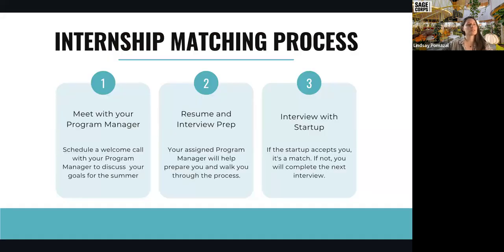And then, as I said earlier, this is probably the most common question: the matching process and what startup will I be placed with? It's a bit of a process, because you work with your program manager. You have a call with them where you discuss your goals for the summer and your skill set. They evaluate what you need to do in the Skills Academy. And then they focus on your resume and helping you prepare for the interviews. In some cases, you'll have mock interviews with your program manager, and they'll work with you on your resume to make sure you're putting your best foot forward for the process.